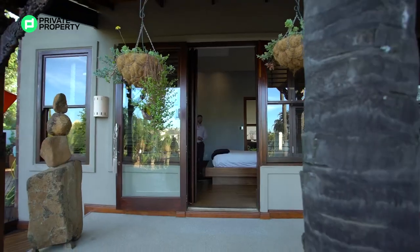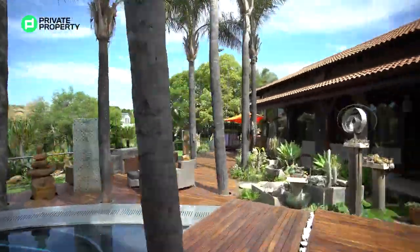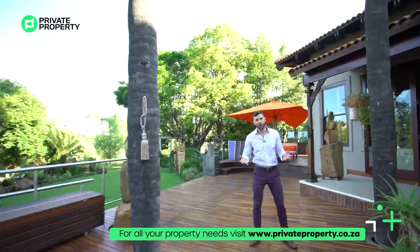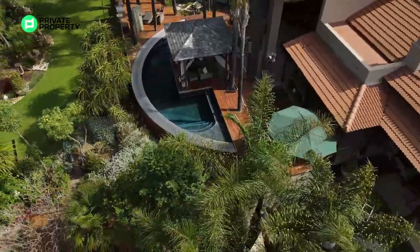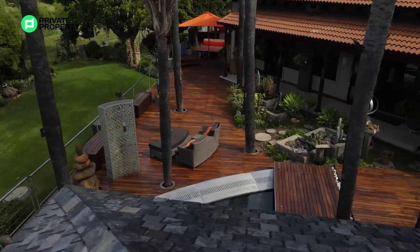If you're like me and you love the outdoors, then this outdoor area is really going to take your breath away. It feels like you're enjoying Bali right here in the comfort of your own home. Although we do have what Bali doesn't have, and that is those hardy dogs that are singing out there. Beautiful wooden deck, these holes with these palm trees popping up out of it. Stunning cactus garden just there on the left.